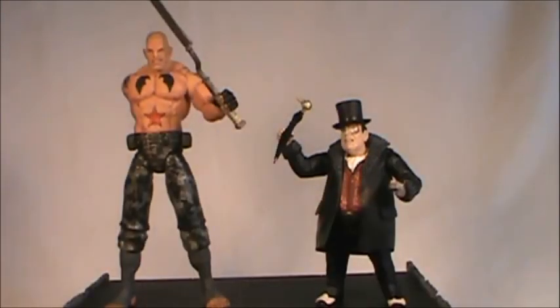Alright, final thoughts here. Do I recommend these guys? Yes, I do. They're both painted very well. The figures are really good. I just have a little bit of a problem with my Sickle leg right there, but that's perfectly fine for me. He's going to sit on the shelf. For $12, granted it's $17 with shipping, but still $17, he is still a very, very good pickup. I highly recommend picking up both of them.